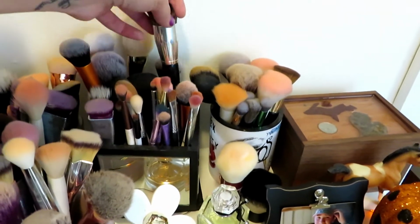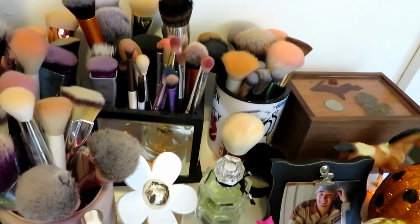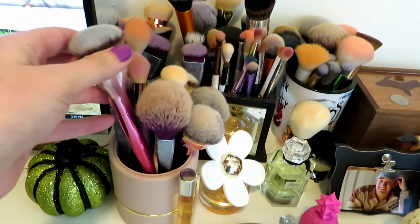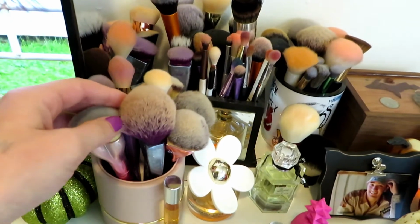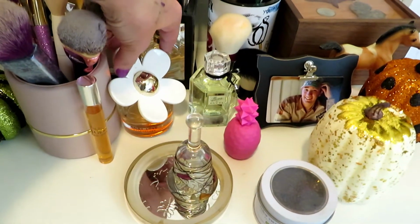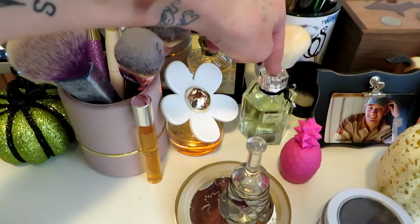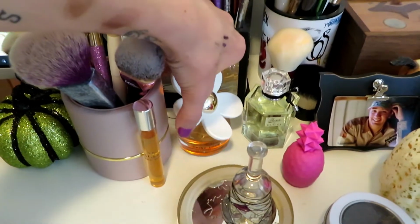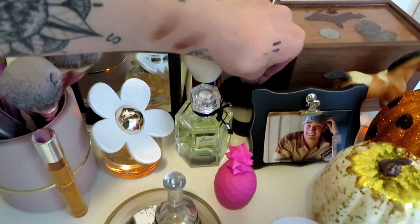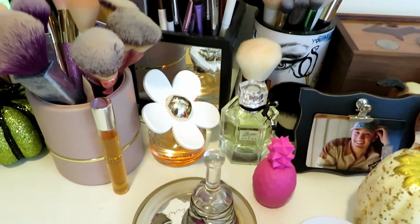Mostly Real Techniques, a Sephora brush, an Urban Decay brush, a lot of Real Techniques, Wet n Wild, IT Cosmetics, Marc Jacobs Daisy Love, which is my favorite. This one I got on a good sale deal at Ulta. I don't really love it, but I enjoy it for the price I got it for. This is a Sonia Kashuk brush, and this is just literally an e.l.f. Kabuki brush. I don't necessarily use those, and they're hard and annoying to store, I should say.